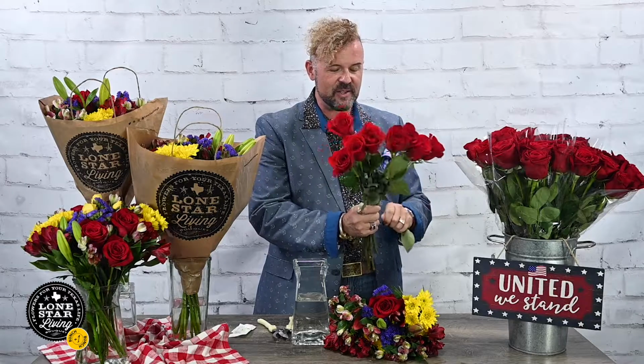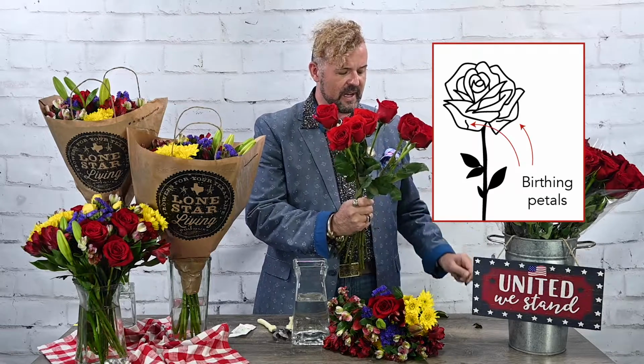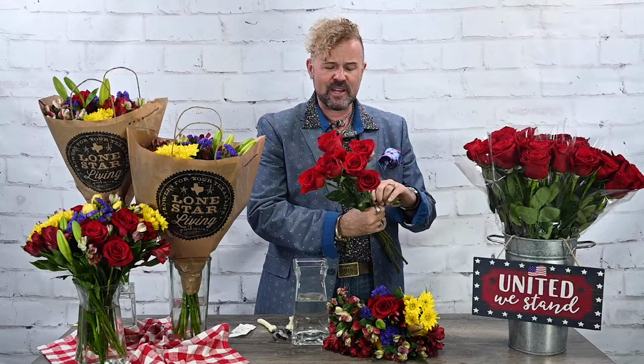So we're going to take that and we're going to pair it with our +1, which is gorgeous red roses. And we're going to need to clean those off a little bit. And the thing with red roses, or roses in general, they have birthing petals, is what we like to say in the industry. And that's the petals that are maybe damaged or not as pretty as you would think they would be, because that's the outer ring of the petals that guard the beautiful inside.